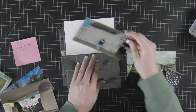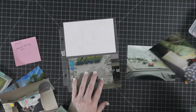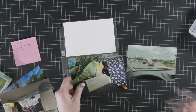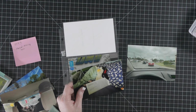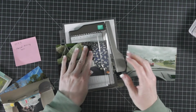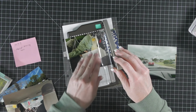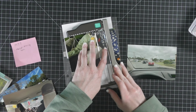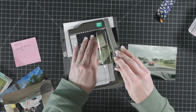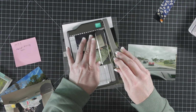The layout that I am going to put together right now is going to be about Kayla doing her driving test and passing and getting her license. And this is what's working out really well for me right now, is that I am basically thinking about my album in weekly terms. So you see my sticky note says week 14, Kayla's driving test.